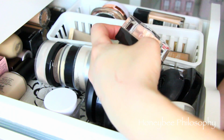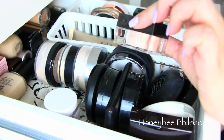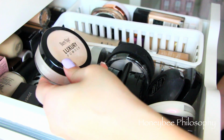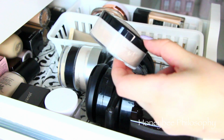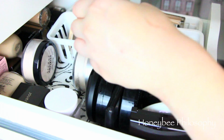This is the Jouer Glisten Brightening Powder. I have not even tried this yet. I did get this, I believe, at Generation Beauty, so I'll be keeping that to try soon. I have my Ben Nye Luxury Powder in the shade Cameo. I do really enjoy this, but I've just been trying to use up my Cover Effects one, so that one's been on the back end of things.